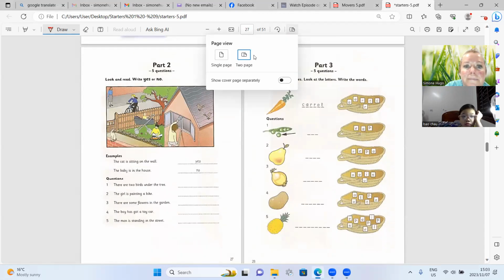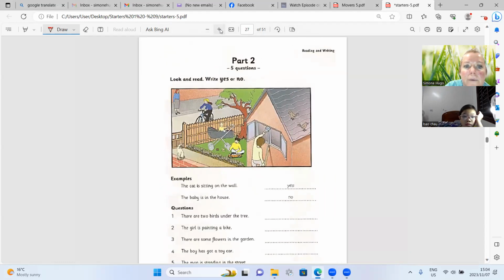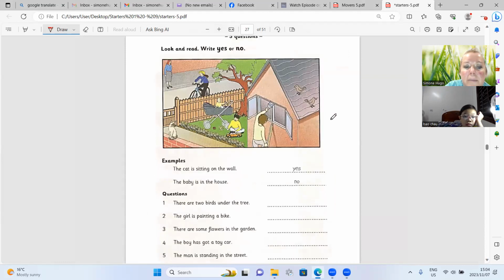Okay. We write yes or no. We look at the picture. The cat is sitting on the wall. Yes. The baby is in the house. No, the baby is outside. Okay. Read number 1.